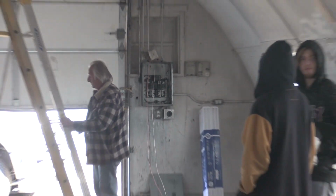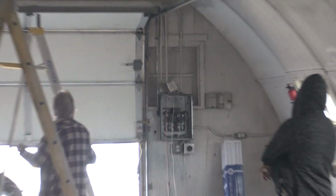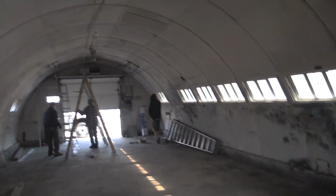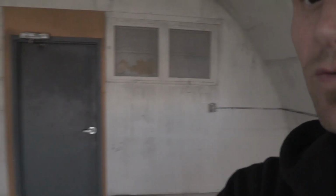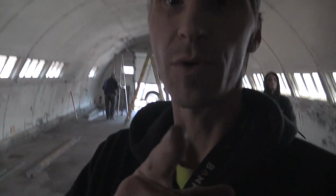So what he's gonna do is, because the switch is actually right there above it, wire a switch up and across. So we have a switch over here. So when we come in the door, we're able to go ahead and just turn the lights on. I got the old ballasts down, getting ready to put the new ones up.